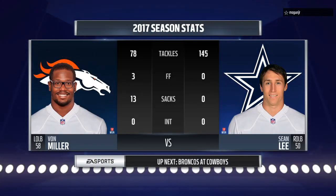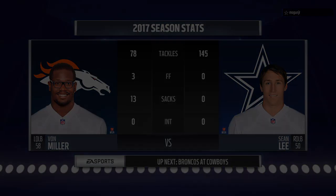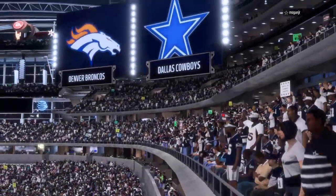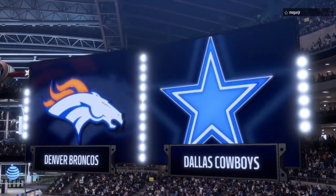Hello, everybody. I'm Larry Ridley, and this is the NFL on EA Sports. Ahead, we'll see a pair of all-pro linebackers from 2016. It's Von Miller matching up against Sean Lee.